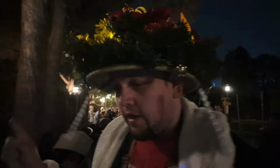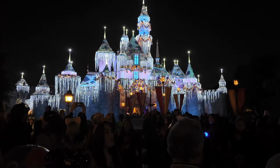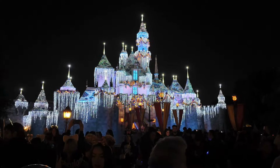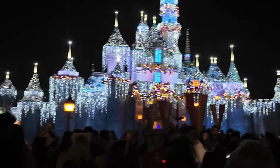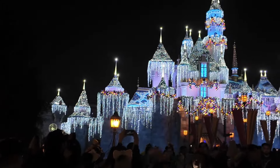And of course, we can't leave the park without seeing wonderful Sleeping Beauty's Castle, all dressed up in her beautiful lights. Look at all that, like icicles hanging down. Look at the colors of the blues, the golds, the purples. It's like her dress, actually, the pinks and the blue. But it just looks absolutely lovely in there. Look at that. Wow, amazing.